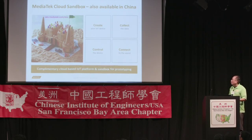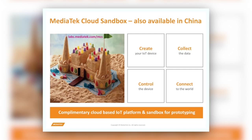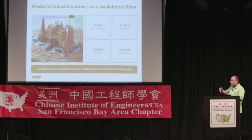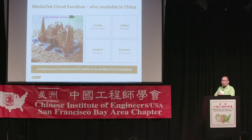As I mentioned earlier, we provide complementary cloud sandbox services. This allows makers and developers to connect a device to the cloud so they can remotely control the device through the cloud, through your mobile device. Once you have those devices connected to the cloud, we can visualize your data, like temperature data and other environment data you collected through sensors, analyze the data, and check the historical trend of the data. With our cloud services, you can also do video streaming.